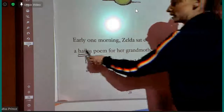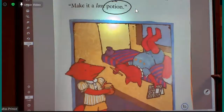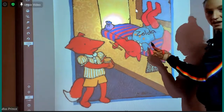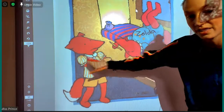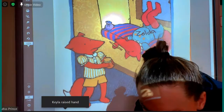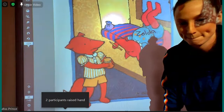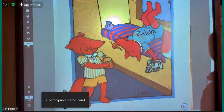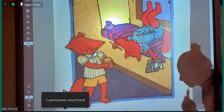Zelda sat down to write a haiku poem for her grandmother. So I know that Zelda is this one. And if this is Zelda, who is this? Go ahead and raise your hand. If this is Zelda, this is Cadence. Who's this? Ivy. Nice job. Ivy. So as we're reading, we can be identifying who these characters are so we can paint that picture in our mind.